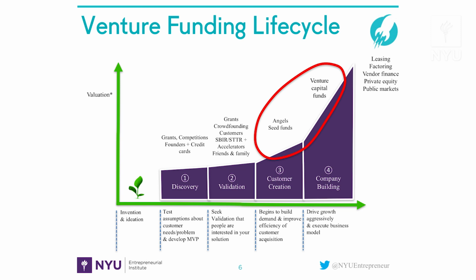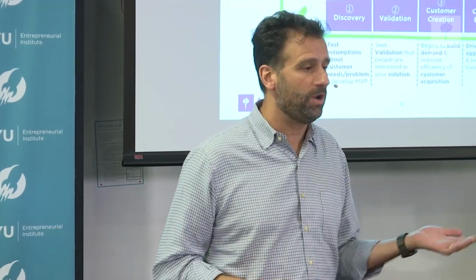I put this up here now not to give you a rehash on that, but rather to try to map how the different sources of funding out there map to the different stages of that venture life cycle. Most people tend to think, if I have an idea and want to start a business, step one, raise venture capital. And actually, that's not the case.